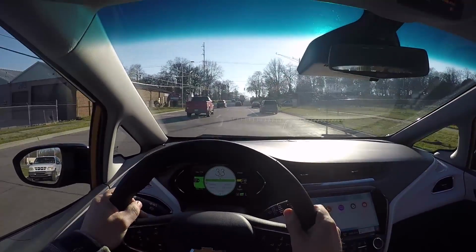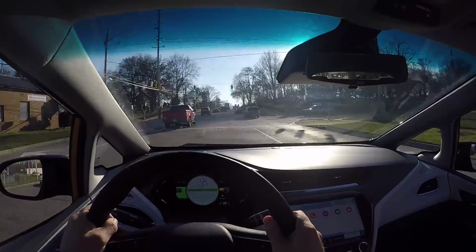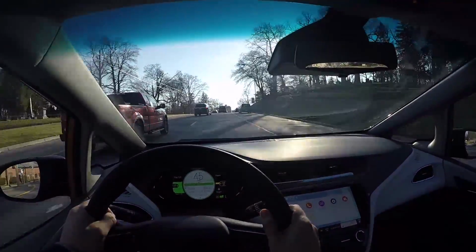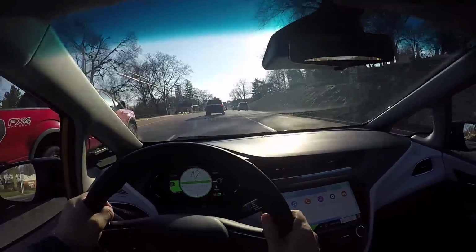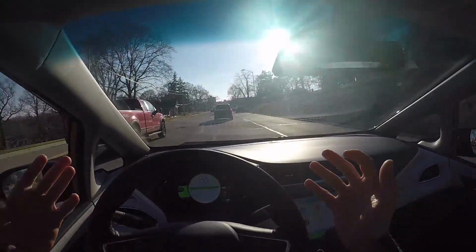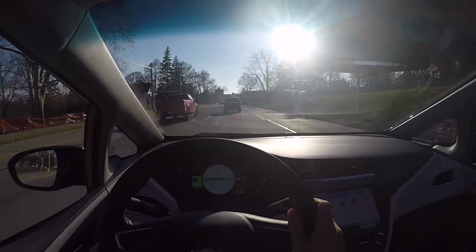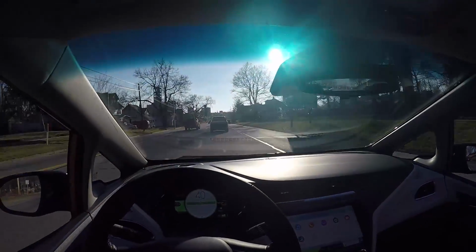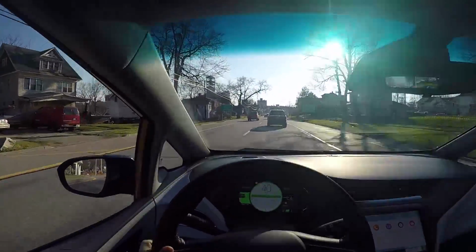I prefer to have the maximum amount of regenerative braking and simply drive the car by going on and off the throttle pedal or the accelerator pedal. And this is a way to maximize the energy you get back from your regenerative braking. It's kind of fun. It's a different way to drive compared to what most people are used to.